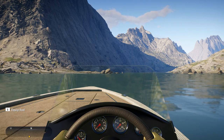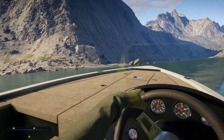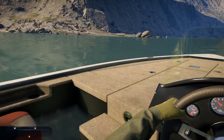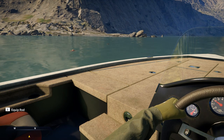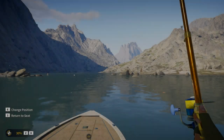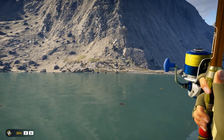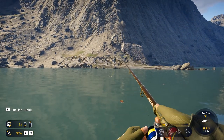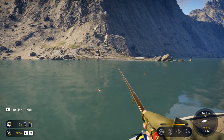So very handy indeed. So the good old spinnerbait is doing the job, getting me the fish, getting me the gold. But I do want to try some of the other lures in this video. So we will pop on something else and see if we can get something. This looks quite a decent fish. Is that a golden trout or is it another salmon? I think it's a salmon. Normally you can tell the salmon because they have like a hump.